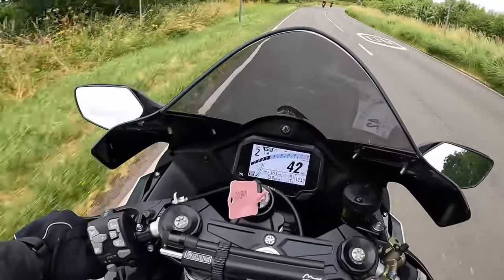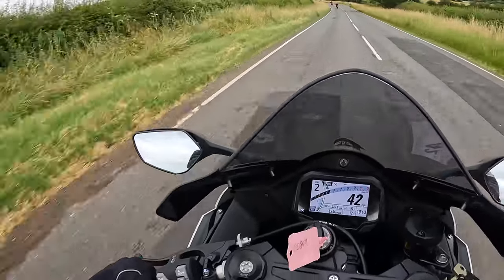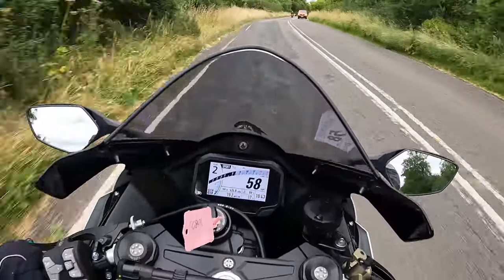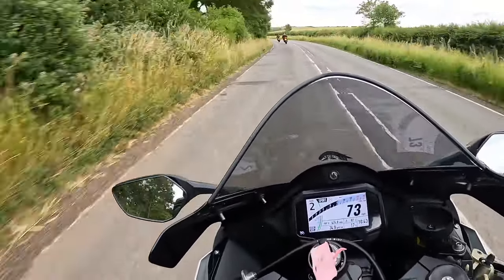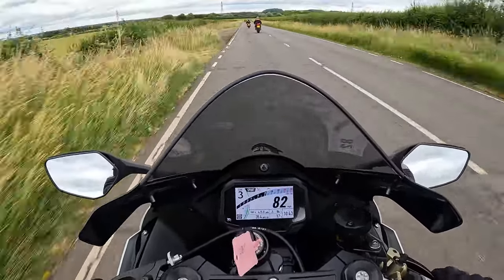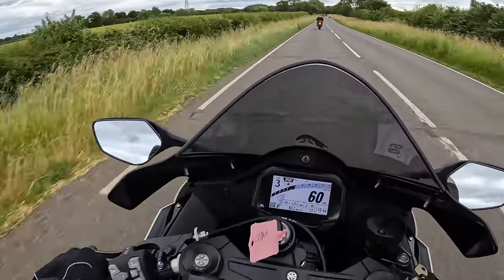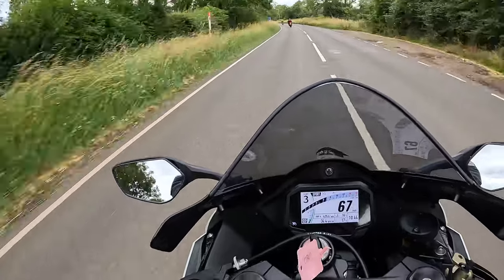Yeah, so that TFT dash as well is quite nice. All the info you need again. Your speedo, your gear indicator, all prominent. Tell you what, it's really nice over these bumps. Suspension is so well composed. You'd be happy with this on a touring bike for this setup.